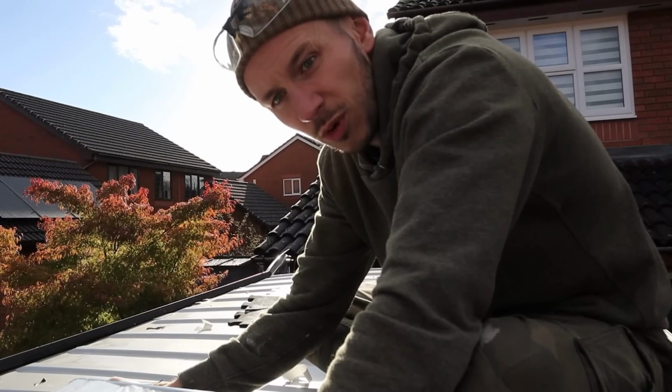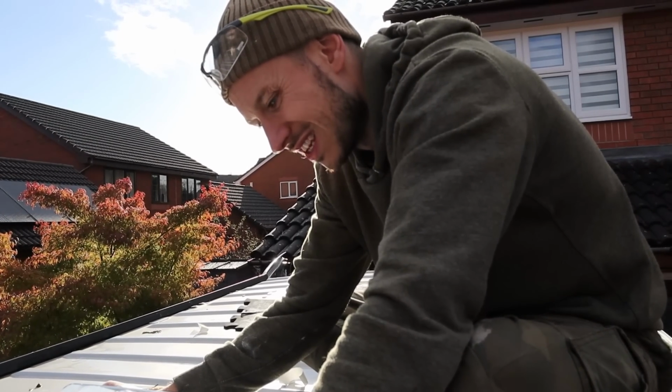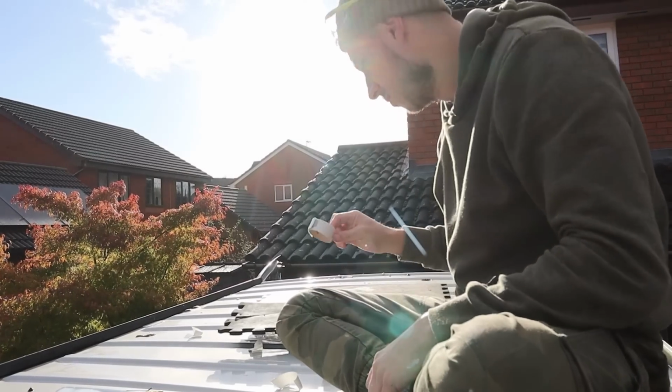We've run into a little bit of a problem already. I didn't think we'd be needing this much mastic, and we've got about that much left. So, top tip when starting any project, and that includes even the small projects within the van build, is to make sure you've got all of the supplies you need before you start that job.